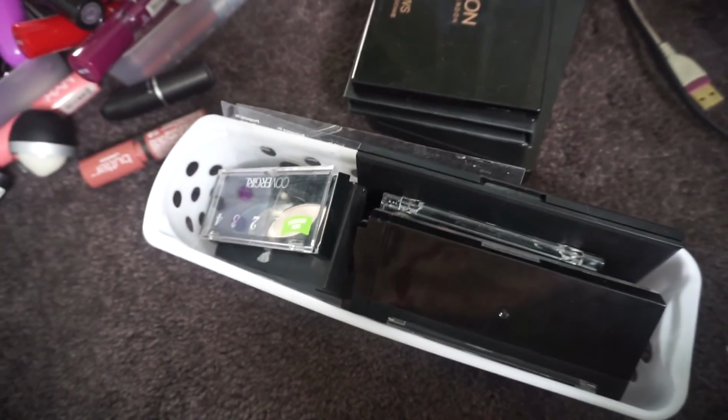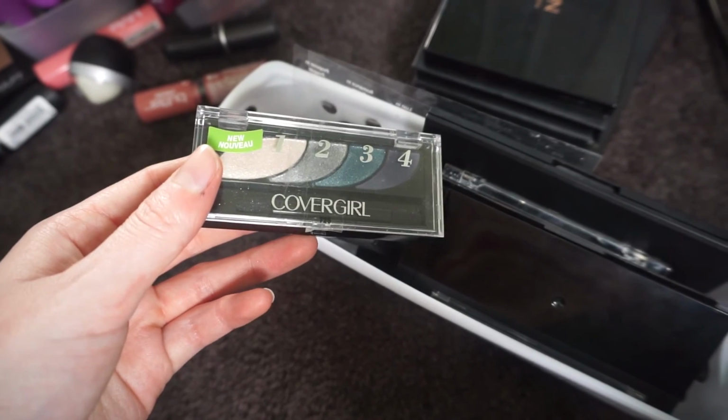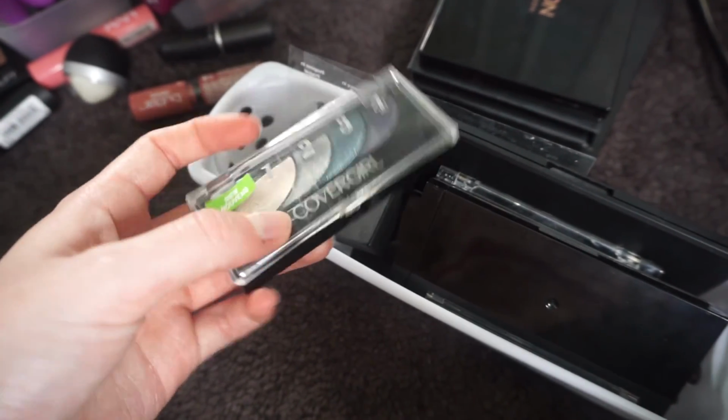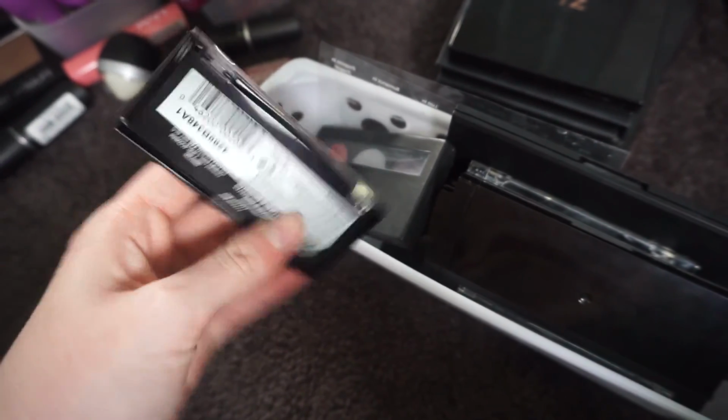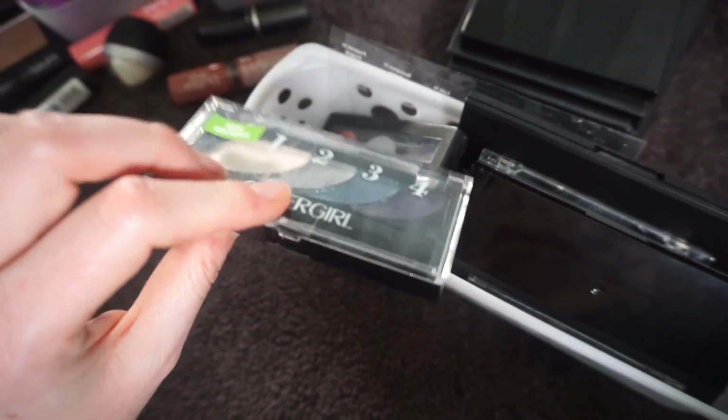Now I'm just going to go on to this little section of palettes here. So I have a CoverGirl quad, which is really bad. The pigmentation is just not there. So I am going to either pass this on or just get rid of it.